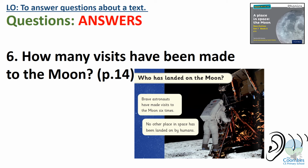Question number 6. How many visits have been made to the moon? Brave astronauts have made visits to the moon 6 times. So that's the answer. They have visited the moon 6 times.